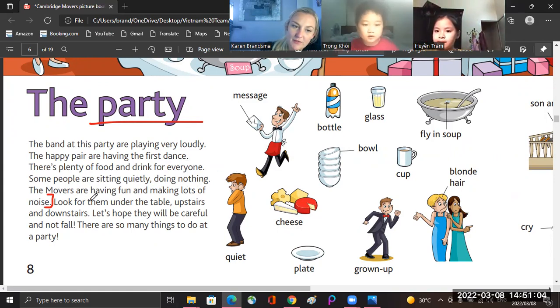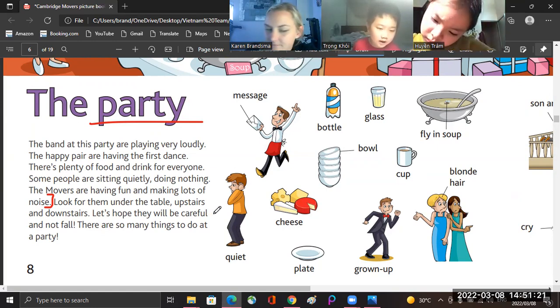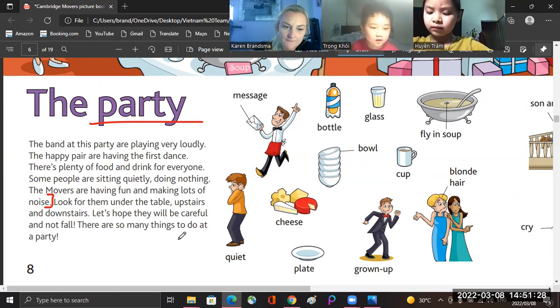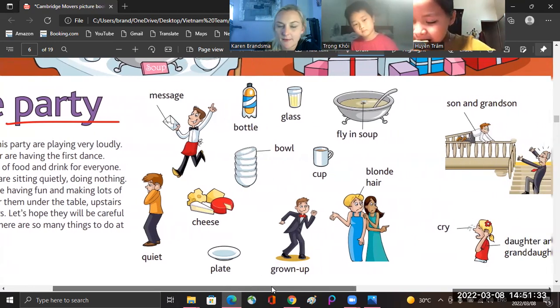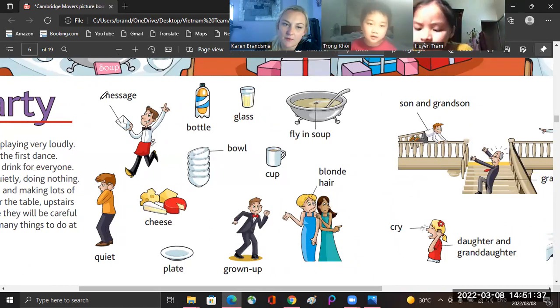Okay. Koi, can you read? Under the table, upstairs and downstairs, let's hope they will be careful and not fall. There are so many things to do at a party. Good. Okay. Let's look at our words.